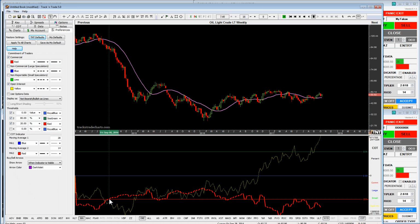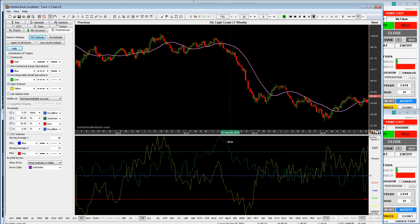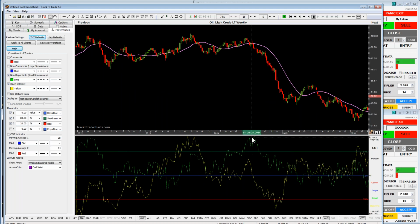Another way that traders like to look at the commitment of trader report is that they'll actually look at what the small traders are doing, the small specs, and do the exact opposite. This, by the way, is not a terrible strategy because most small traders are wrong.